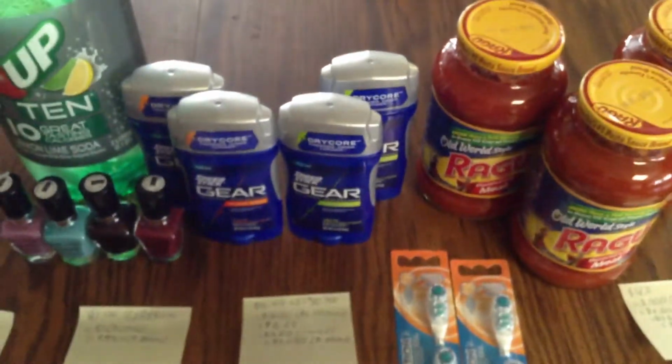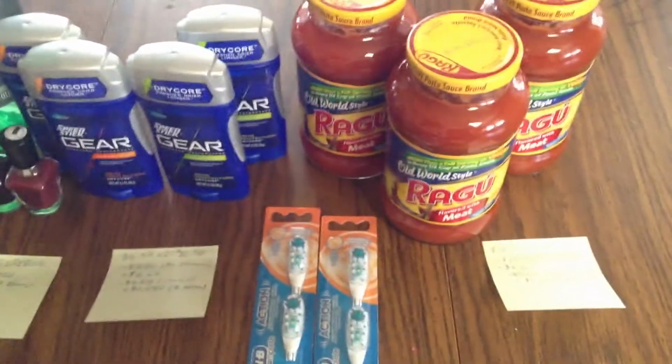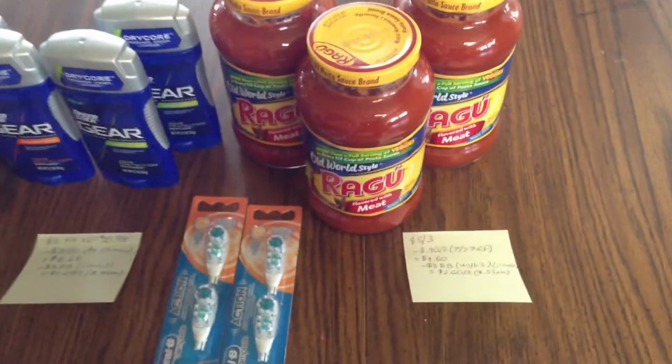And my dad was literally complaining the other day about how we have almost no more men's deodorant. He's like, we have too much women's deodorant, not enough men's deodorant. When are you going to get a deal? So I wasn't even planning that. That was totally by fate.